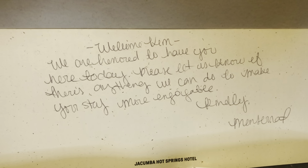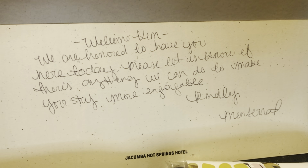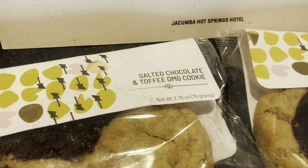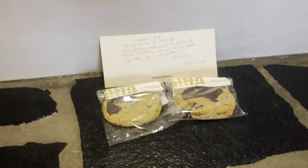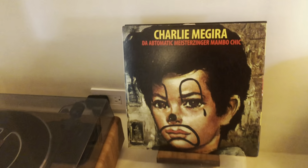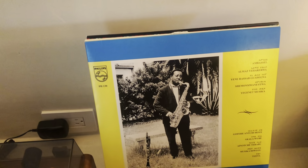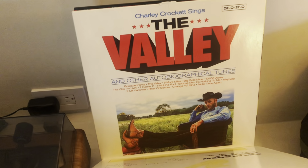The staff also left us this nice little note welcoming us to the hotel and these cookies that were locally made. Another neat thing that we found in the room was this record player and a select few records that we thoroughly enjoyed spinning while we were sitting in the room relaxing.